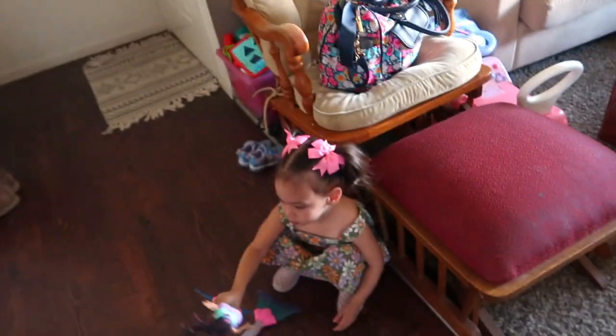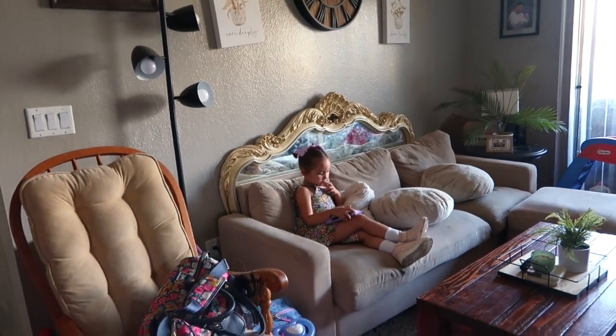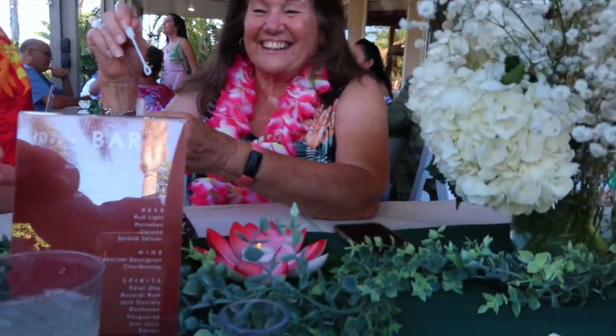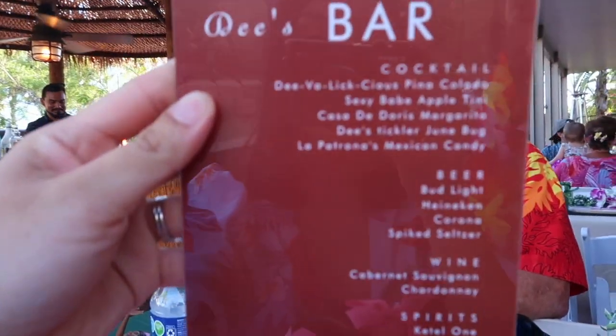Here's the girls. Cute as ever. Alaiya, stop picking your nose. Let's go. Come on, girls. Look at this, babe. Oh, yeah. Let's see here.